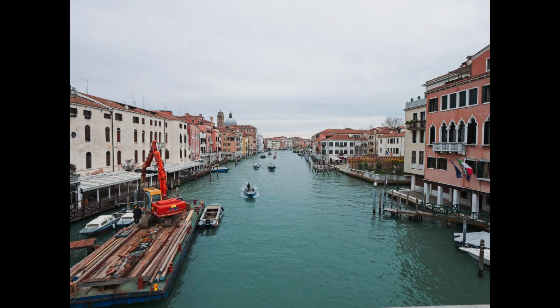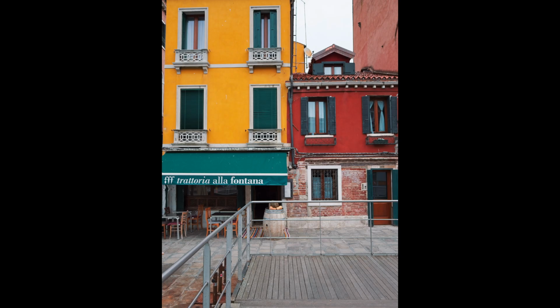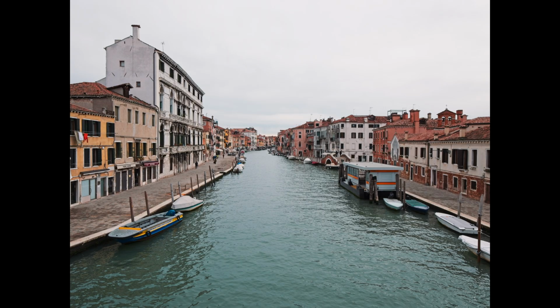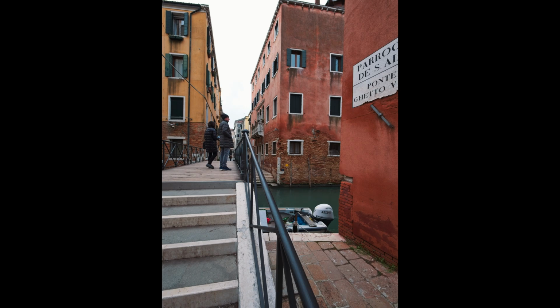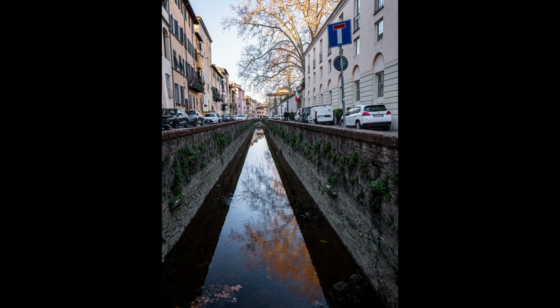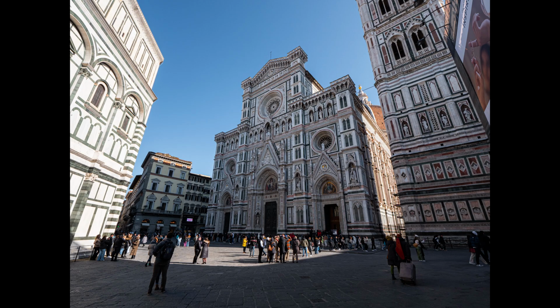The f2.8-4 variable aperture might be a turnoff for some people, but at this point I just accepted that Panasonic loves the f2.8-4 design, and it's got its own charm. I don't mind it, especially when you know that it's sharp wide open.